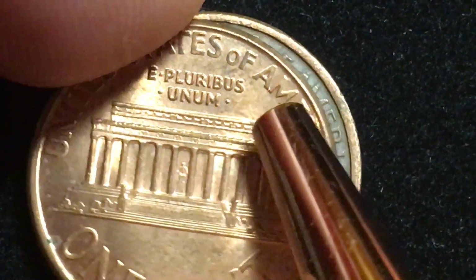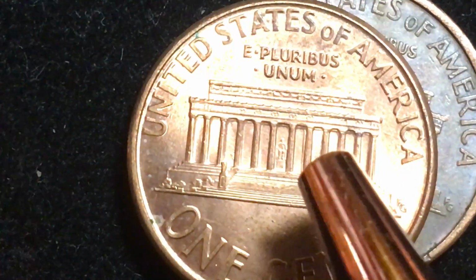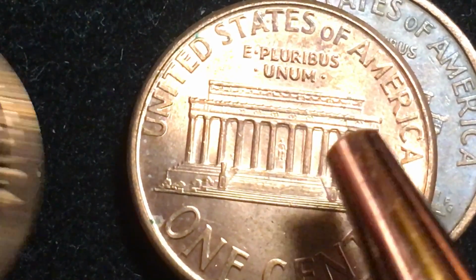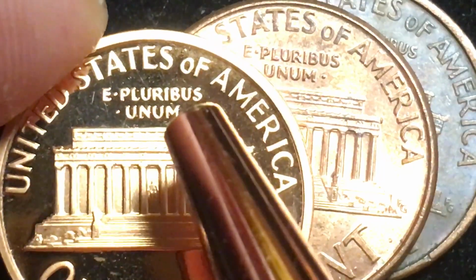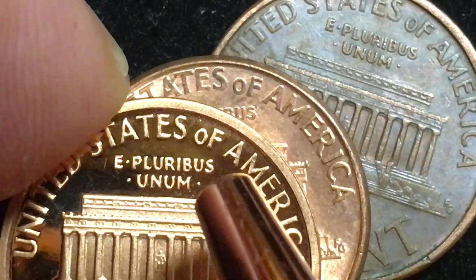Let's see this one. This is, again, the tight AM in America. Let's find one. The proof coin that we have here is the wide AM. There you go. So if you look at this versus this, see how there's a space between the A and the M?